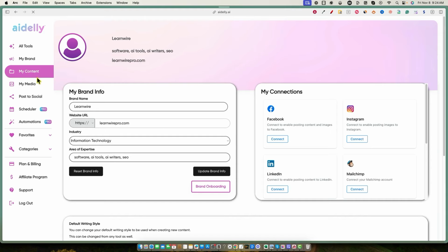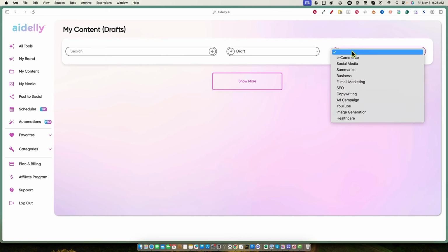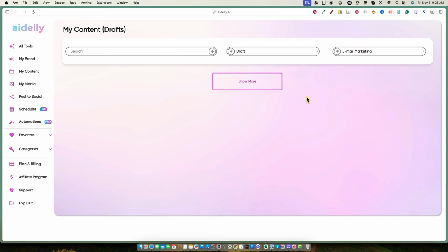Anytime we want to go into my content, we're going to be able to see draft, published, archived, and scheduled. Let's go into, I think we used email marketing, the one that we wrote a minute ago. I don't know if we need to push the save button or not, but nothing's showing up right here, like we've used the tool or not.